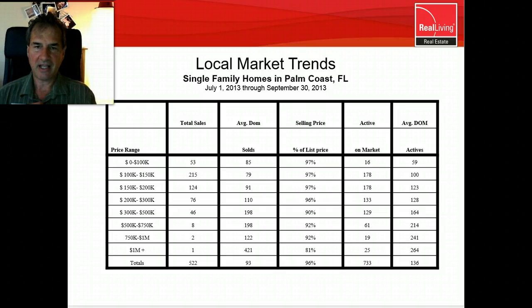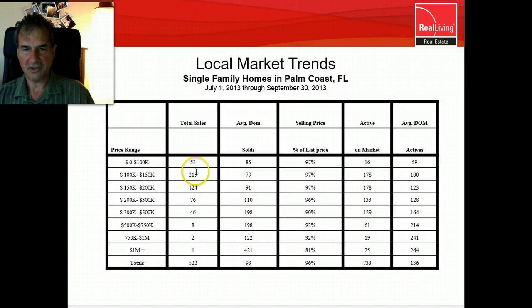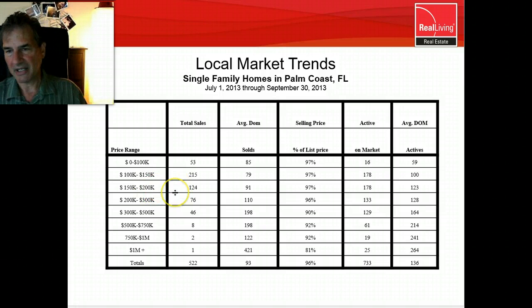If you do some quick math, if you add up all the total sales here, you might notice that these numbers total a little bit over 522. That's because some of the sales fall right on the number, and so they get recorded both, for instance, in the 150 category and then again in the 150 to 200. But I think it's statistically insignificant, and this is still a good reflection of what's happening in our market.